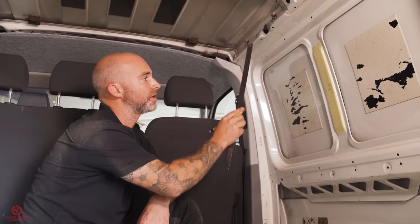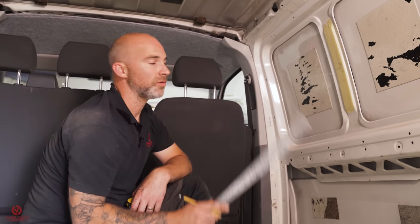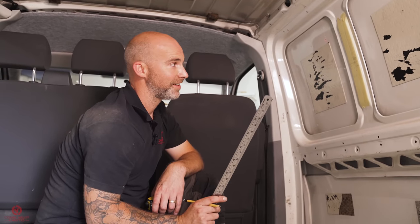And then I can measure north, south, east and west of that point, knowing that that will be the measurement to my cut. Let's hope it works, shall we?